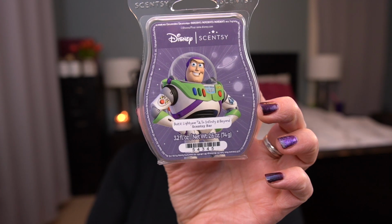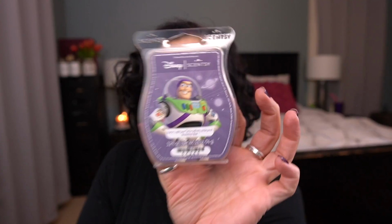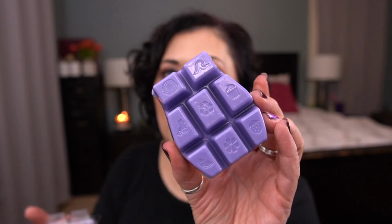Next up is a Disney bar. This is Buzz Lightyear to Infinity and Beyond. I love this packaging. Did it always look like this, or is this new? I feel like I've smelled this before, but I don't remember it looking like this. Anyway, this one is blast off to a galaxy of endless imagination where fizzy orange and black currant are cosmically balanced with plum blossom and sugared raspberry. I love the color of this.